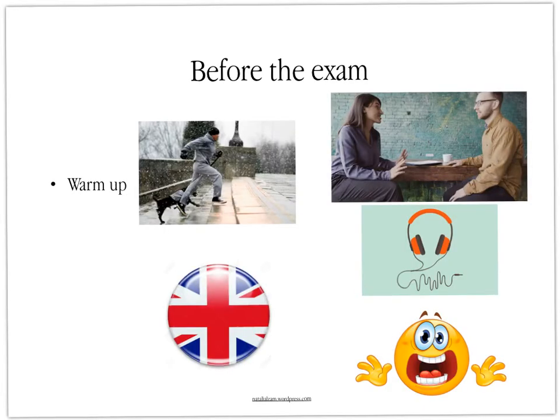Okay, and now some tips before you actually cross the door of the classroom where you're going to take the exam. My main advice would be for you to warm up. The same way athletes have to warm up before they run or they do whatever sport they do. So warm up and get your brain thinking in English before you actually start speaking in English. So, for example, if you happen to meet your exam partner, if you meet the other candidates before the exam, what you can do is to start talking with them for you to get used to their accent, to the way they speak, for them to do the same with you, of course. And then you can start speaking and thinking in English.